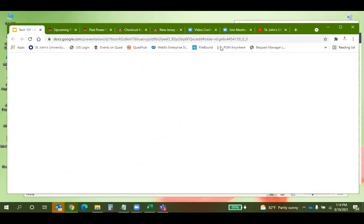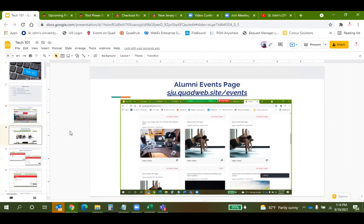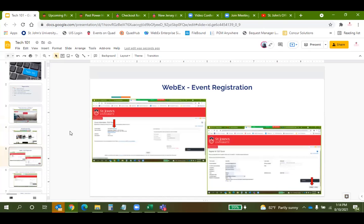For events that might go through Webex, you would click on the event itself, similar to the event that I just showed you, and it would bring you directly to the Webex website. From there, you will click on the left-hand side where the red arrow is, register. When you click register, a new screen will pop up, and it will request for you to complete the fields.